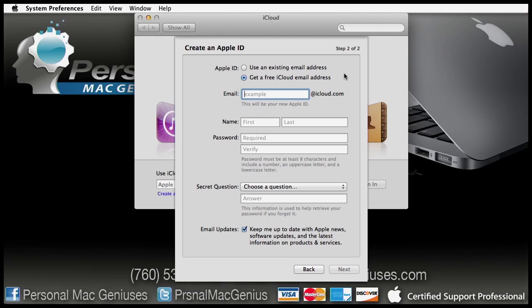And what we're going to do is we're going to put in pmgpam@icloud.com. And then we're going to move on to name. Obviously, this is a demo. And that name is, we're just going to put in Pam. There we go. And we're going to use the last name Preston. Doesn't really matter, obviously. This is a demo.